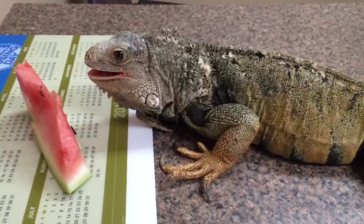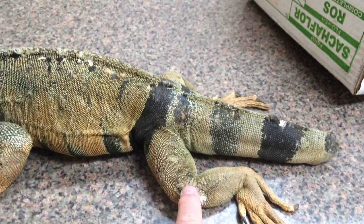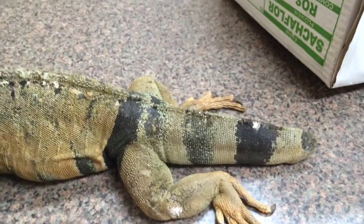Now, neurologically speaking, she has improved. She can actually move these legs a tiny bit. Whenever she starts to walk, she'll pull them forward, like spinal walking.